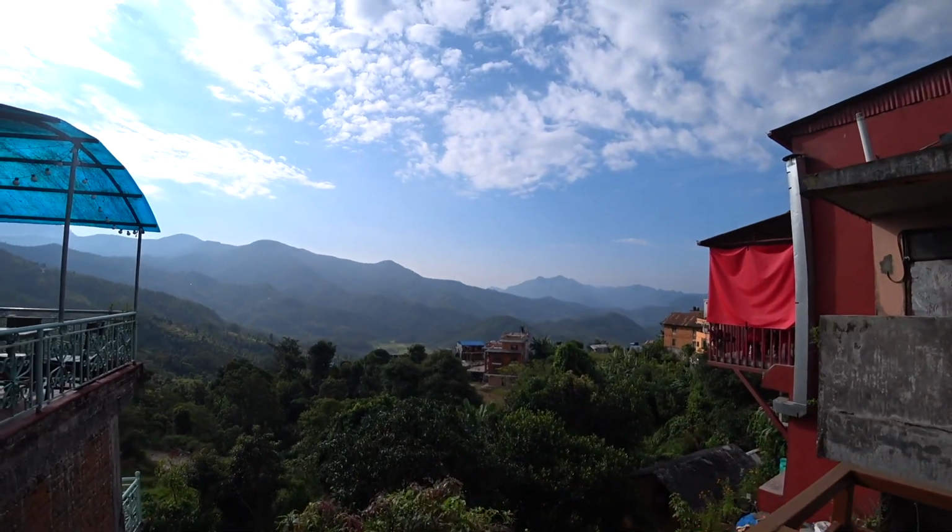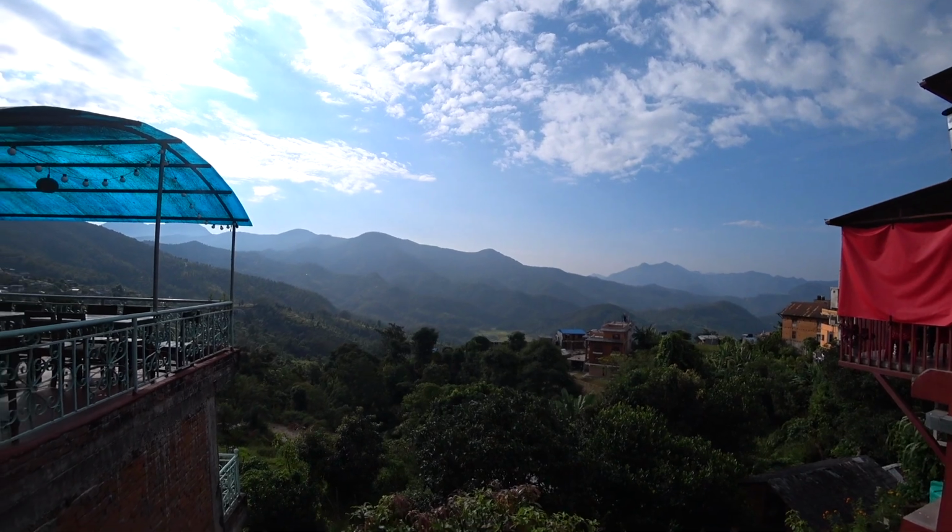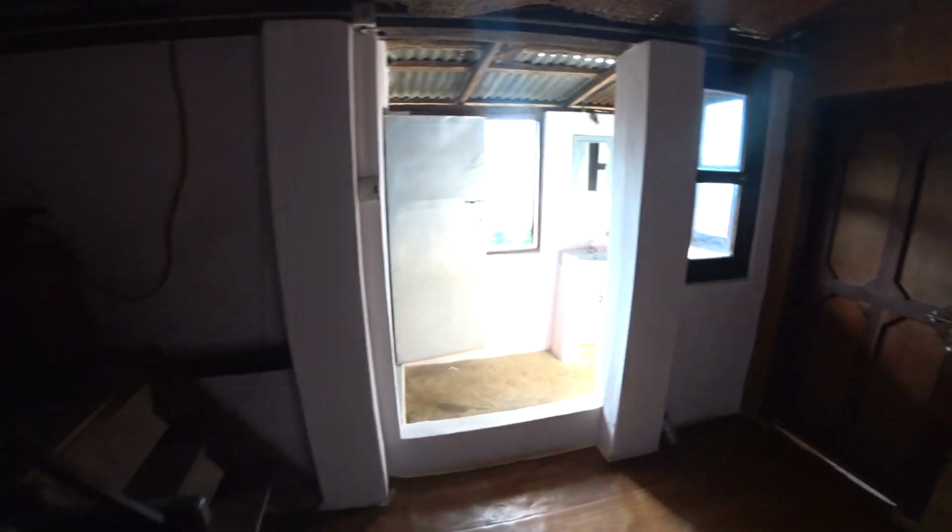Beautiful, absolutely gorgeous view. This is what I woke up to this morning. Absolutely amazing. And we go up those stairs, really narrow and tiny. You really want to watch your head when you go down, especially. And this here is the space, and all these here are rooms. This is my room, we'll get into it in a second.